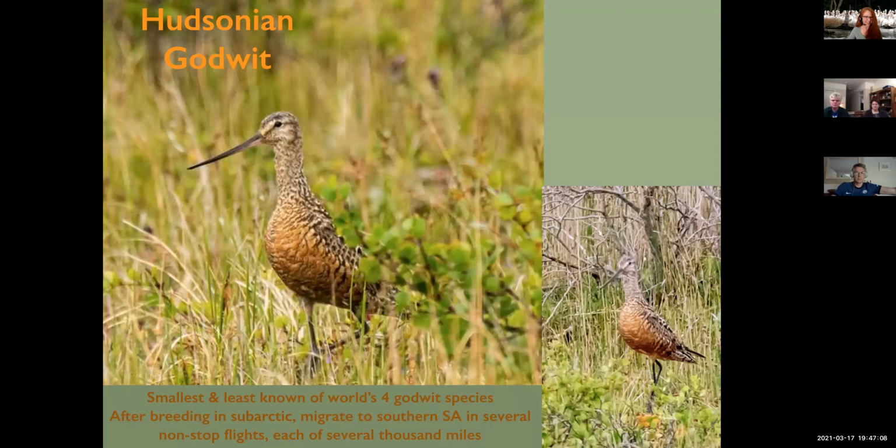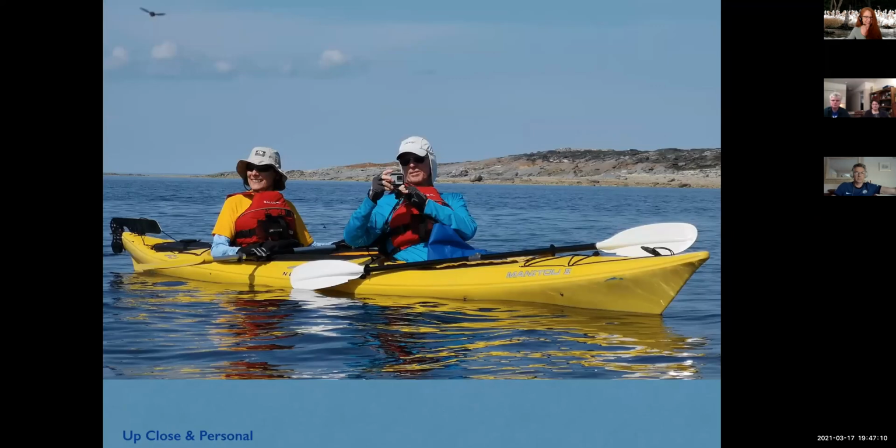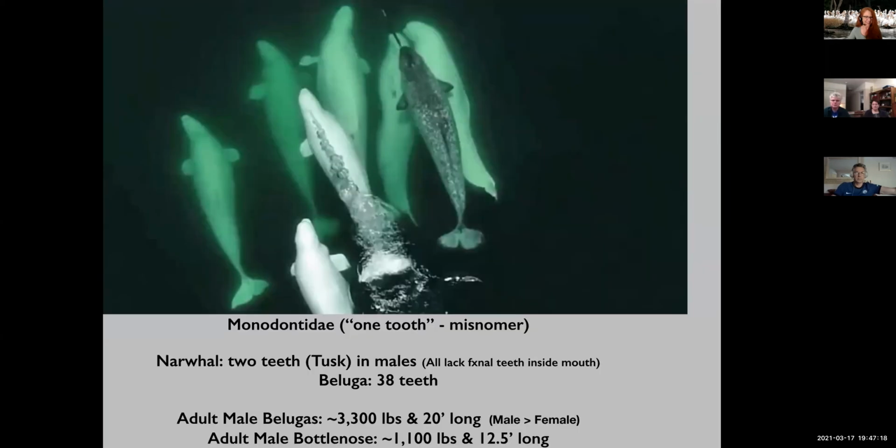And here we are in the mouth of the Churchill River, getting ready to be up close and personal with the beautiful beluga whales. The belugas, along with narwhals, are the two members of the family of toothed whales known as Monodontidae. This name itself signifies one tooth and is a misnomer. The narwhals have two teeth, and in the males, the left one grows into that beautiful, just amazing tusk, and the belugas have 38 teeth.